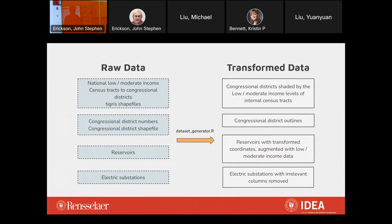So for low moderate income data, initially we have the national low moderate income data from the US Census, and then we merge that with a data set that maps census tracts to congressional districts by an identifier called geo-ID. And lastly, we integrate that with the TIGRIS shapefile. TIGRIS is a package in R that contains the geometric shapes of the associated geo-ID. If we merge all three of them together, we have the economic data plus the numerical geographic identifier, and we have the geometric shape to actually be used on the map itself.